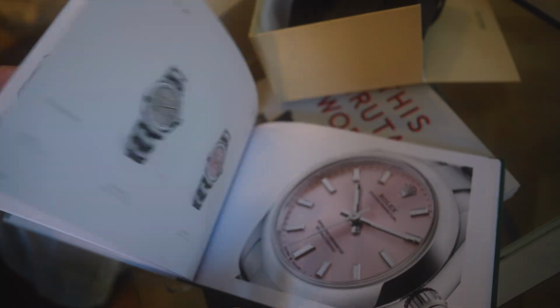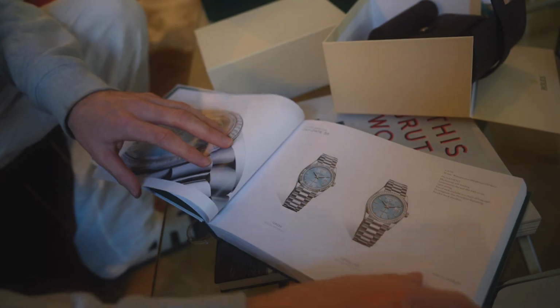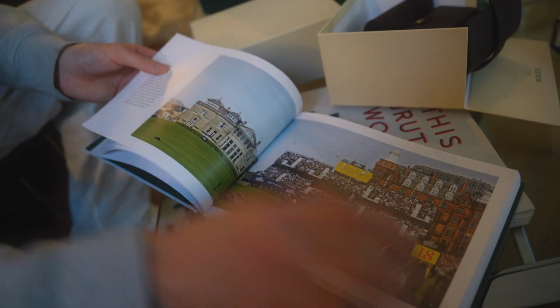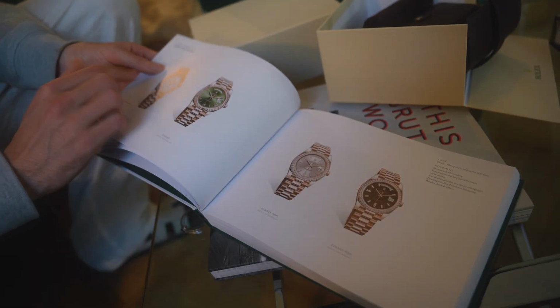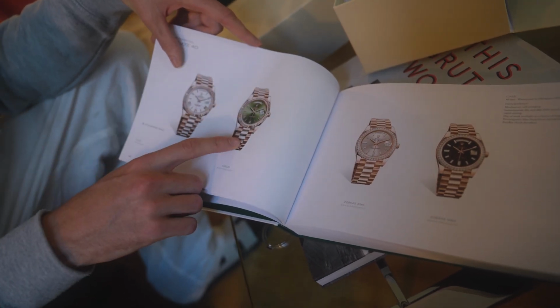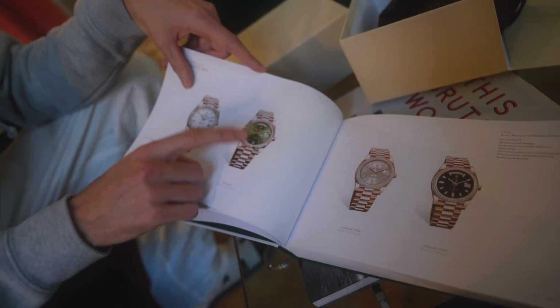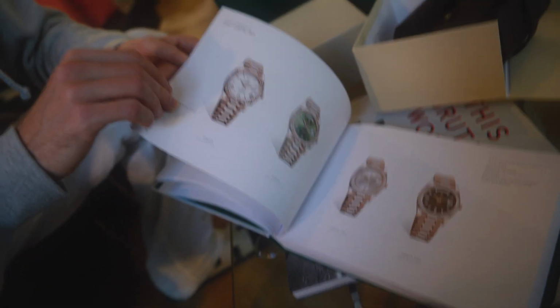And then there was the Day-Date. I don't know exactly where the Day-Date is. Here, these are the Day-Dates, right? Can't find it. Where is the red gold? Here, so this was the other watch I put in a request for. Rose gold. No, did we request it with a different dial? Yeah, we did at the end, because I didn't want the one that everybody had. You requested the chocolate dial.